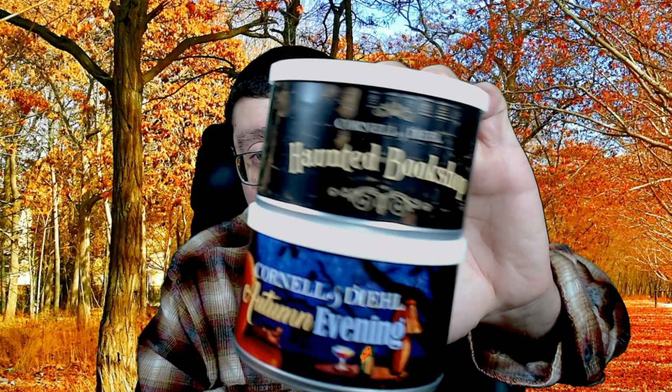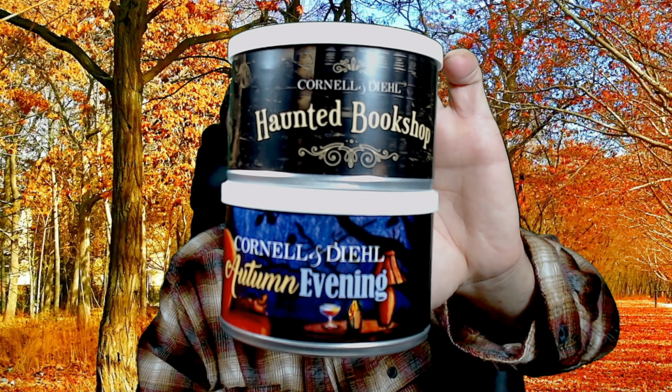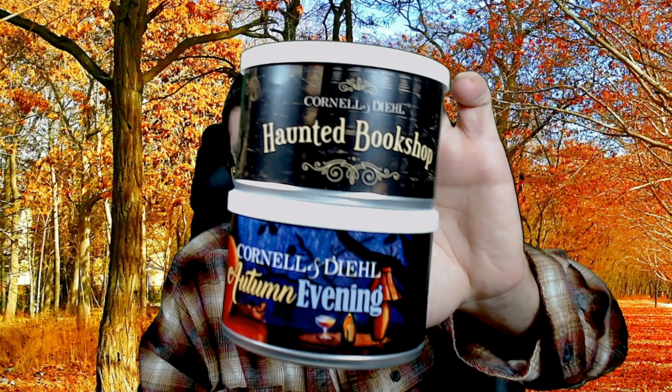So every year I have two staples. It's been that way for a lot of years. And it's these two: Haunted Bookshop and Autumn Evening by Cornell and Diehl. And yeah, these are the newer labels. I get four blends out for autumn as my staple autumn blend, so these two are there.